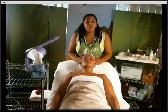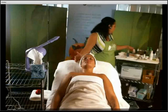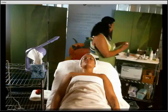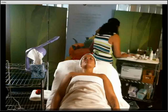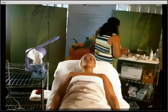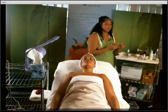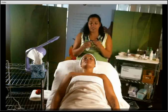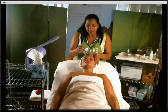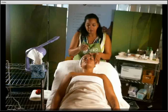Great, now she's ready for her exfoliation. And that is going to be with the Botanical AHA peel. We're going to take a small amount of the botanical peel, about half a teaspoon. And I'm just going to fan brush this onto the skin in a nice, thin, even, see-through layer. Instruct the client they will feel a slight tingly sensation.